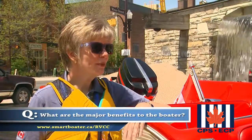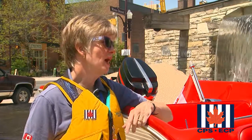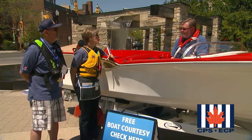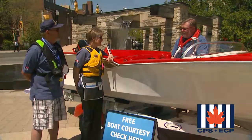What do you think are the major benefits to the boater? Well, to the boater, John, first of all is safety, knowing that they're out there with their families and they have all the safety equipment required if they have an emergency. Secondly is financial. If we can show them what they're missing, it's penalty-free. It'll save them from being penalized on the water if they're stopped by law enforcement. And also, it's an opportunity to answer some questions.